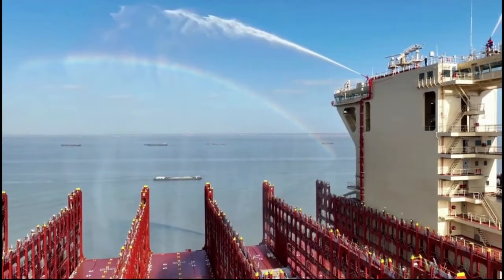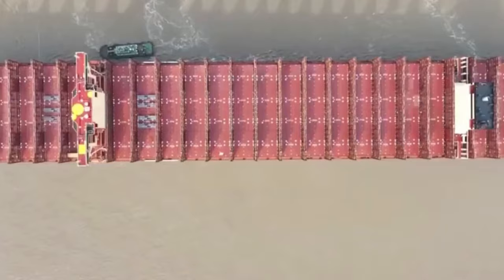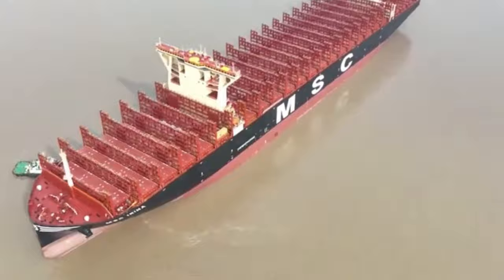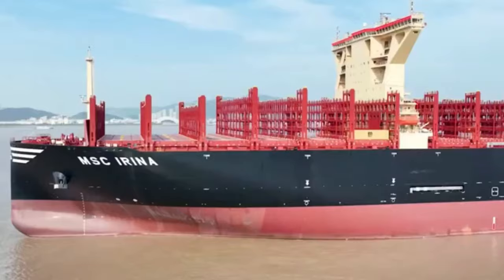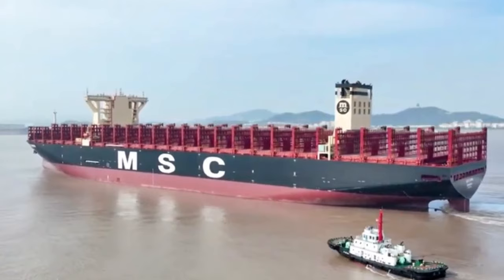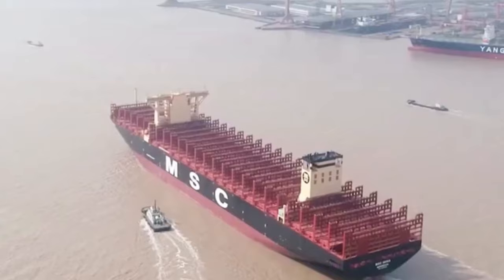The MSC Irina is over 400 meters long and 61 meters wide. It's powered by a massive engine that can generate over 79,000 horsepower. This allows the ship to travel at speeds of up to 22 knots. The Irina can carry up to 24,346 TEUs, or 20-foot equivalent units. This is the standard unit of measurement for container ship capacity. To put that in perspective, a single TEU can hold over 32 tons of cargo.